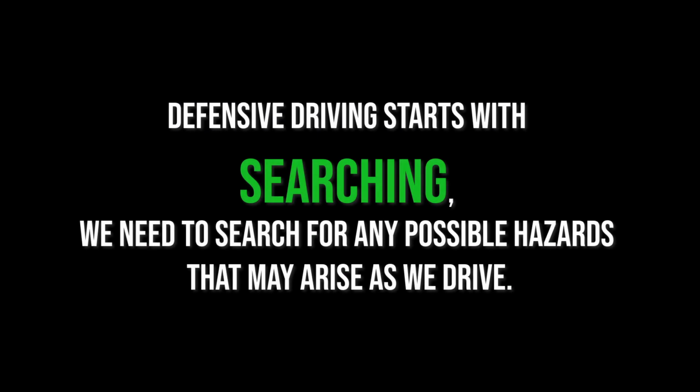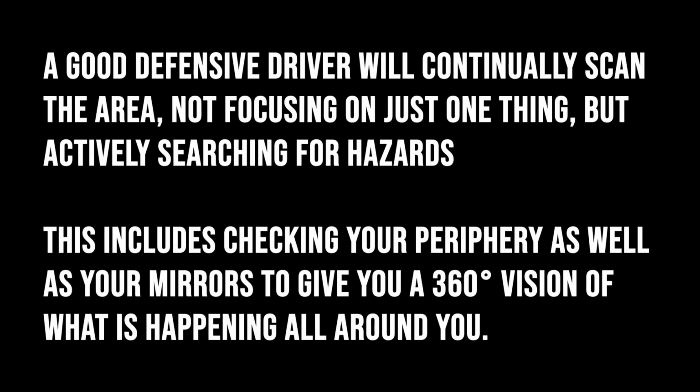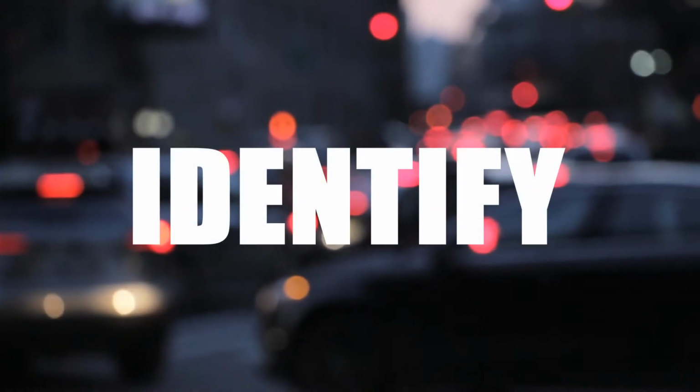Defensive driving starts with searching. We need to search for any possible hazards that may arise as we drive. A good defensive driver will continually scan the area, not focusing on just one thing, but actively scanning for hazards. This includes checking your periphery as well as your mirrors to give you a good 360-degree vision of what's happening around you. Let's move on to the second step, which is identify.